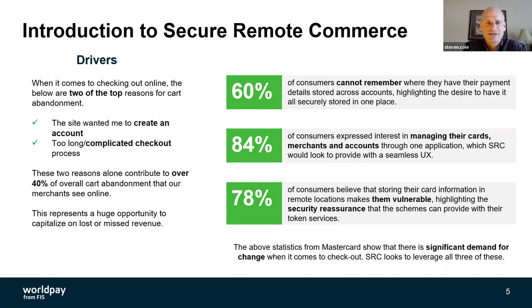In addition to that, there are some other opportunities here. 60% of consumers cannot remember where they have their payment details stored across accounts, right? You do go to those occasional websites, and because they required you to create an account, you've stored information about yourself on some website that you did years ago, and you don't even know it's out there anymore. 84% of consumers expressed an interest in managing their cards and their accounts through one application. Which SRC looks to provide, so that you're not having to store information on different sites and having to manage that differently. Because if you think about that, with credit card expiration dates and things like that, having to make sure that stuff's kept up to date, so that if you have recurring purchases and things like that, that doesn't get interrupted.